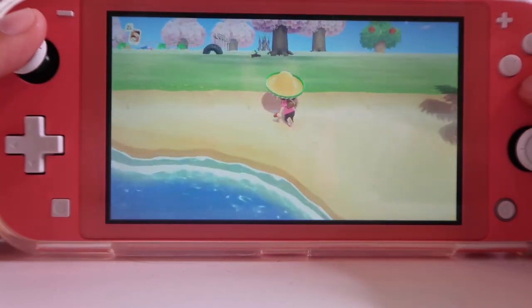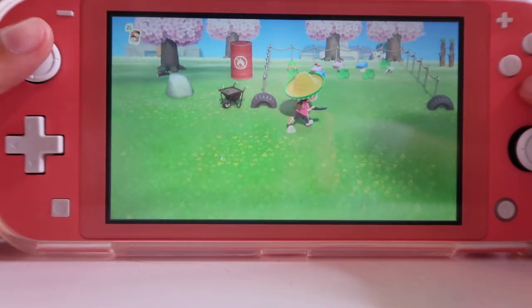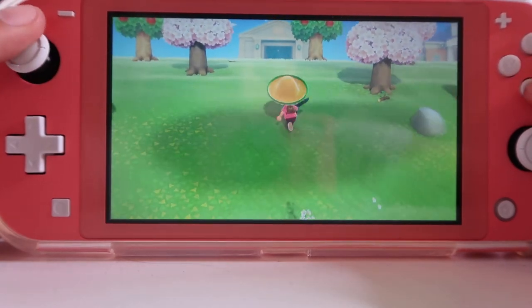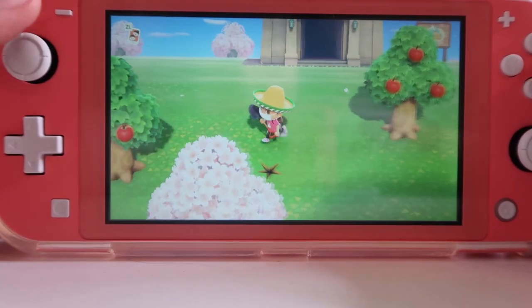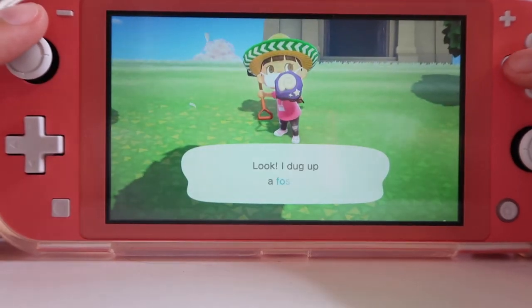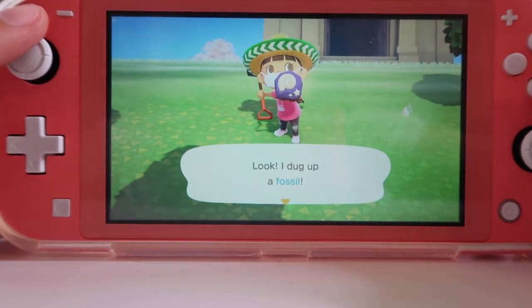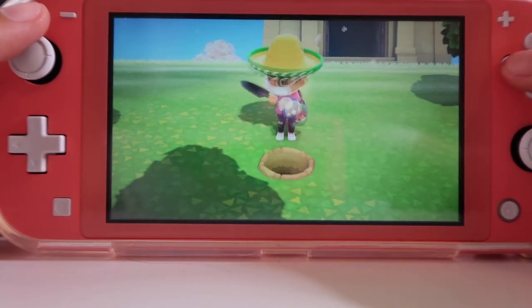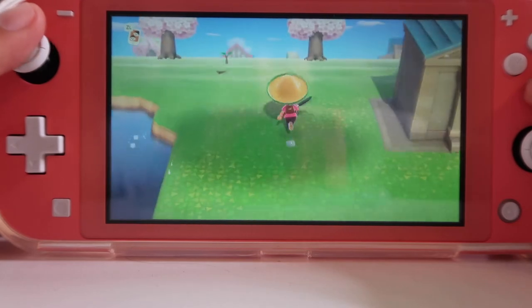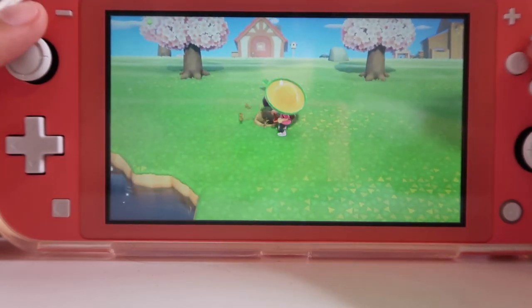Okay, what do I want to do? My graveyard. I mean, get those weeds. Okay, I need to get the fossil. Finally, a fossil. It's kind of uncomfortable playing like this, guys, so sorry if I'm being weird. I do like to leave my food up just because I don't really need it right now. I have a lot of money.